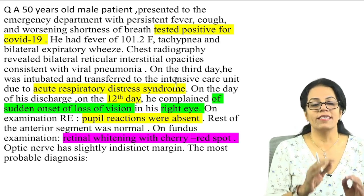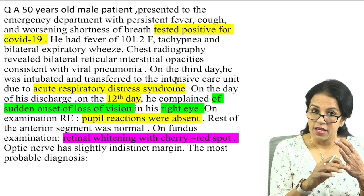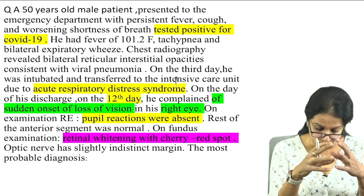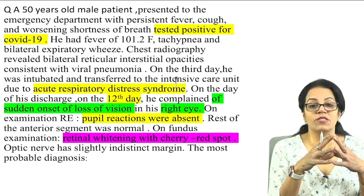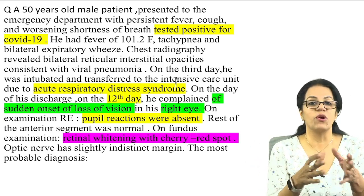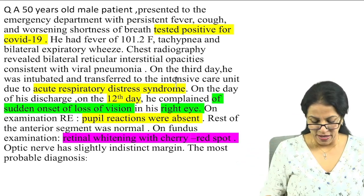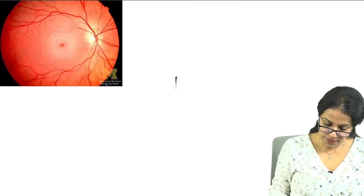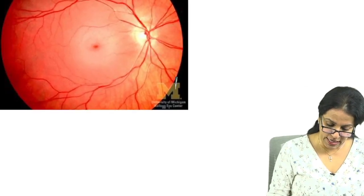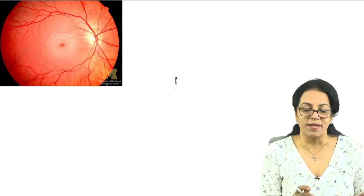Okay, so all of you, what can be the most probable diagnosis in a patient who is COVID-19 positive, presenting with sudden onset of loss of vision? Of course, fundus showing cherry red spot. I think we all know the answer. We are talking about central retinal artery occlusion, right? Okay, so this is the presentation, and this clinical slide is very, very important for you all. Asked so many times in the exam.